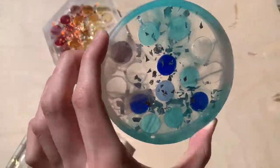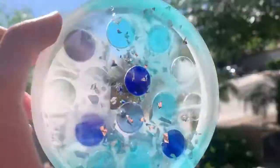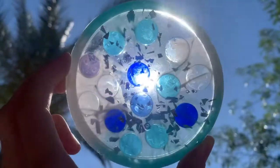The desired emotional experience of this piece is to use the coasters for a drink while sitting outside on a patio, enjoying a bright, sunny day.